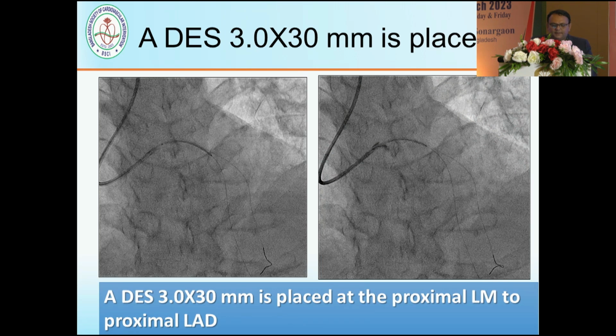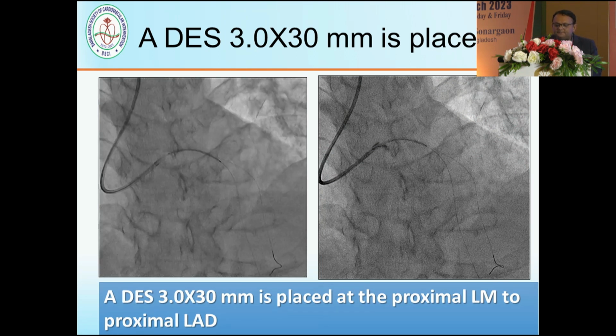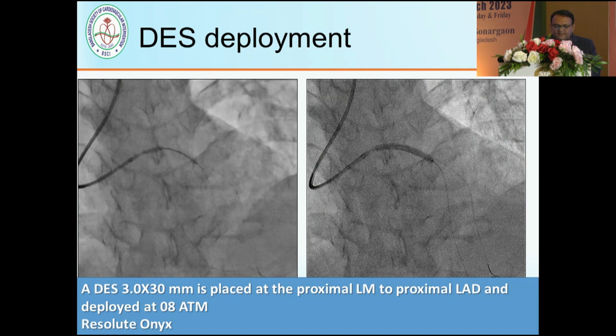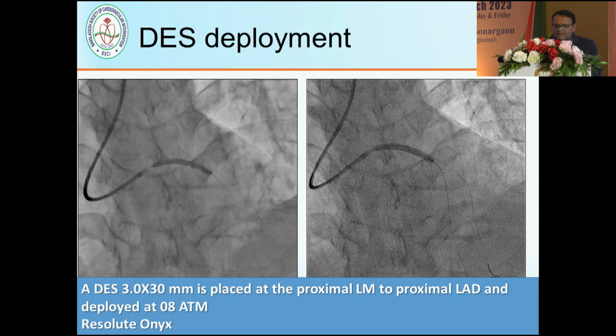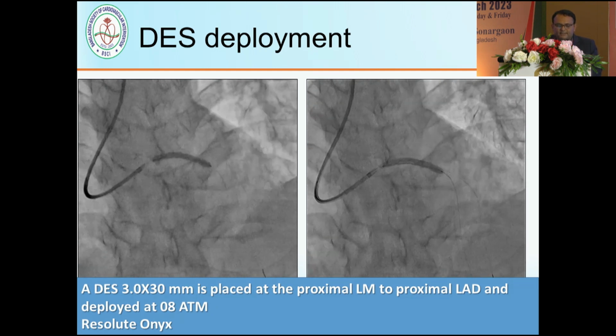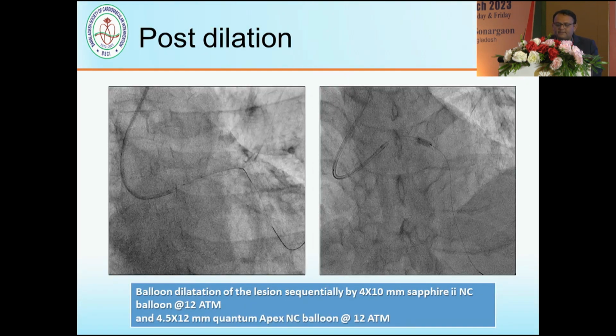And then a drug-eluting stent was placed. A drug-eluting stent 3 into 30 millimeter was placed from the proximal left main to the proximal LAD and deployed at 8 atm. This is Resolute Onyx. Then post-dilatation was done, with sequential balloon dilatation of the lesion by a 4 into 10 millimeter Sapphire NC balloon at 12 atm and a 4.5 into 12 millimeter Quantum Apex NC balloon at 12 atm.